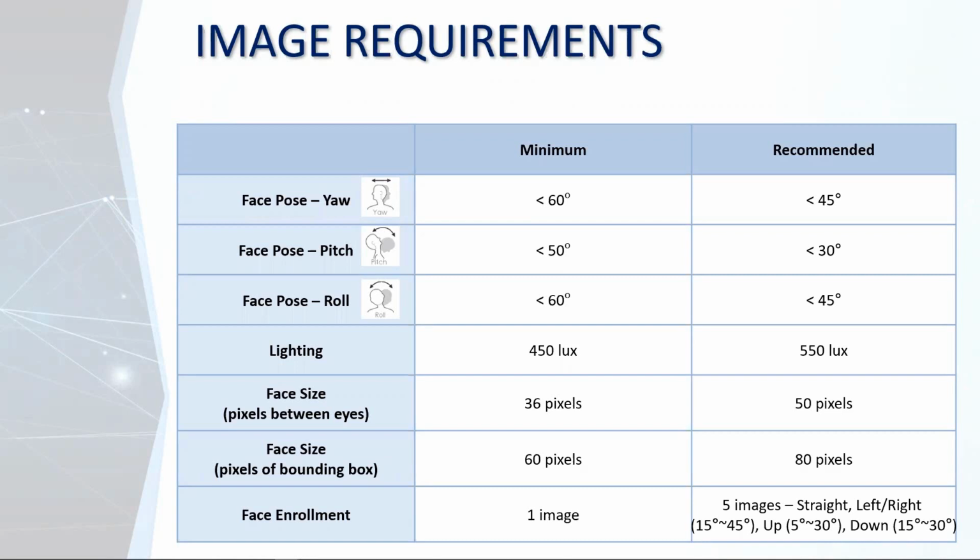It's recommended to have 5 images of the face: one straight-on shot, the left side, the right side, and then the head tilted up and also tilted down.